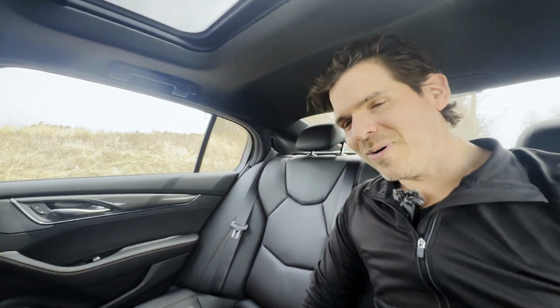There's a 0% chance I'm sitting in the middle seat of the CT5. Even the outboard seats would be super tight for somebody my size. That's just hilariously small though.